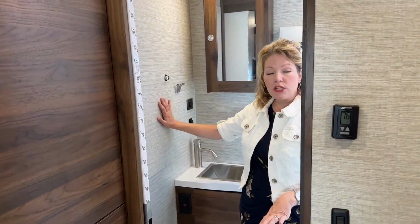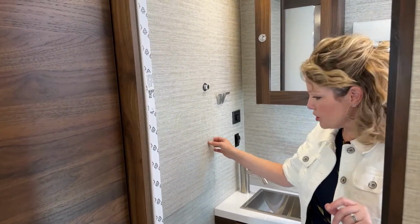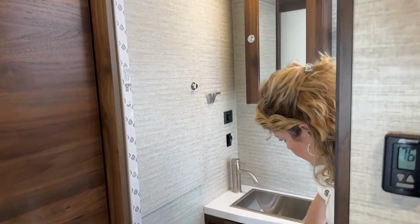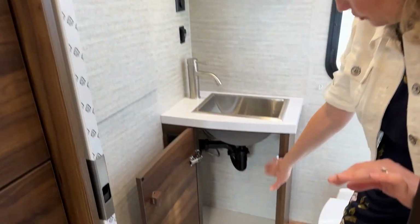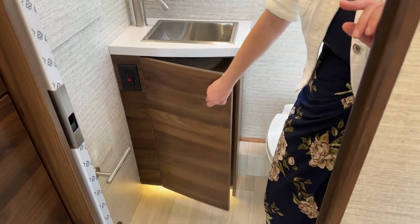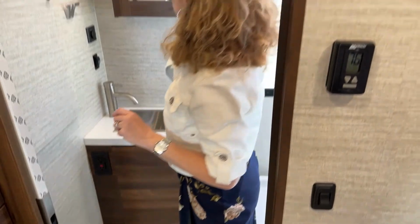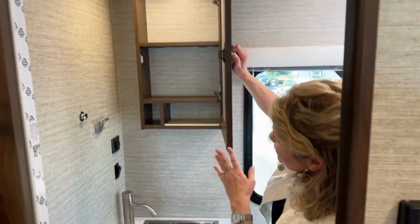Really nice storage closet here, which I will open for you, and I'll get a camera shot of that in just a moment. Of course, we have your sink. Lots of storage under here, as much as they can give you in this small of a unit, right? When I say lots, you have to take it with a grain of salt. And then a good medicine cabinet up here as well.